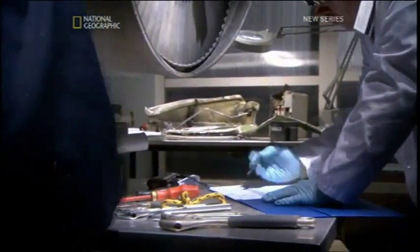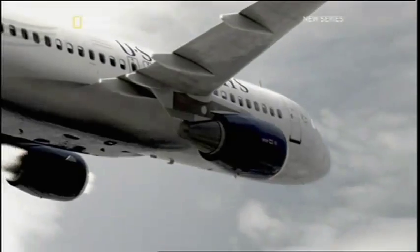Once we went into the engine itself, into the core, we determined that there was significant damage. When a bird gets ingested into the core, it is such a large mass compared to these blades that it does a lot of damage to them.